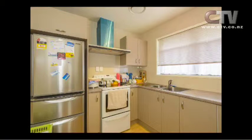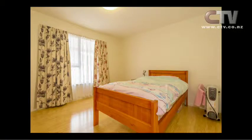There's the connecting kitchen dining, and that has a view to the street. So if anybody's home on their own, they'll never be lonely here. Even though it's a quiet street. It's double-glazed. There's one of the bedrooms.